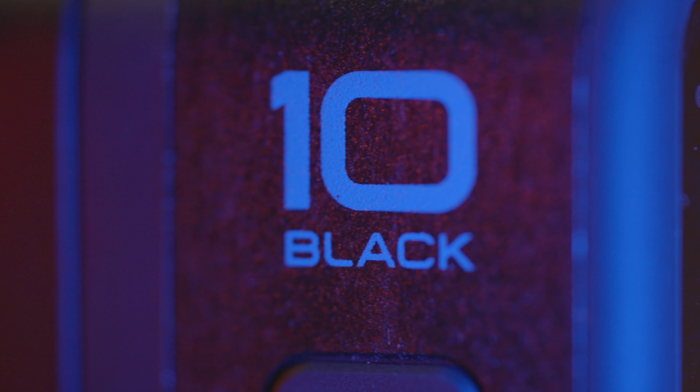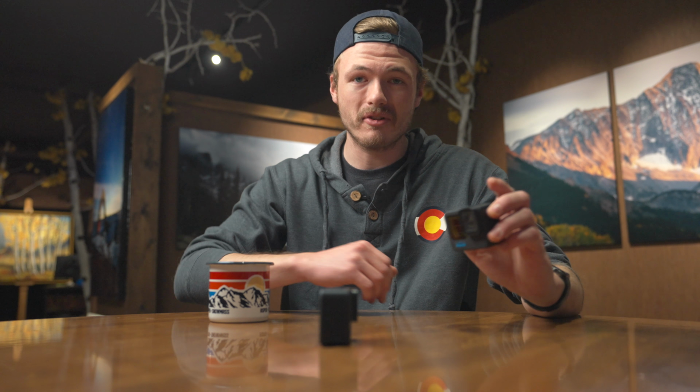Today we're going to be learning three reasons why you might want to pick up the GoPro Hero 10 as opposed to the Hero 9, or upgrade from the Hero 9 to the Hero 10. Not 100% sure what you might be looking for. GoPro has done it. They've made 10 GoPros. And along with the 10th GoPro also comes the most expensive GoPro that GoPro has ever made.